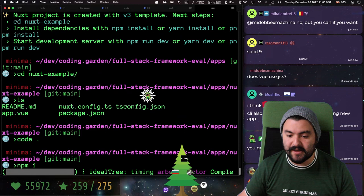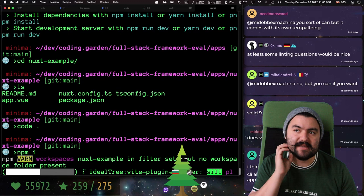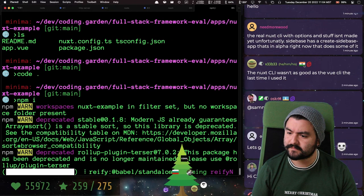So Vue does not use JSX. It uses HTML, handlebars or mustache templates, and custom directives. You can use JSX with Vue if you want to, but it's not typical to do that.